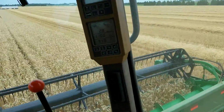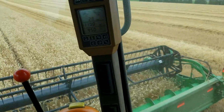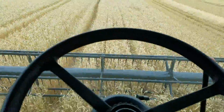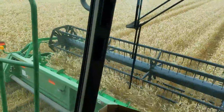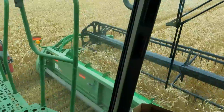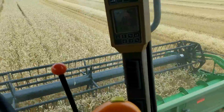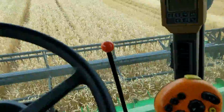Moisture dropped a little bit. It's running around 14 and a half to 15. Couple spots it'll get a little closer to 13, but other than that it's dropped a little bit. Every once in a while I'll hit a 15% spot, but it's around 14, 15.5 right now. It's drying off a little bit.